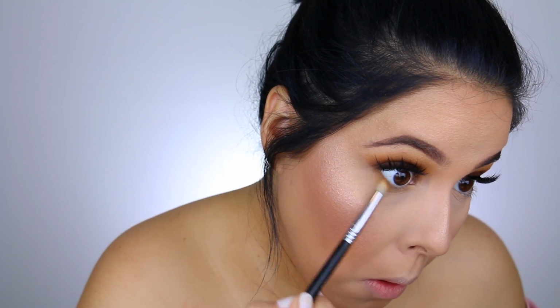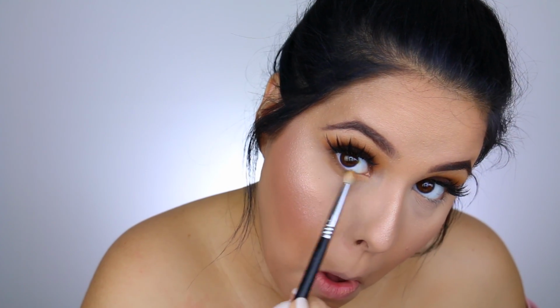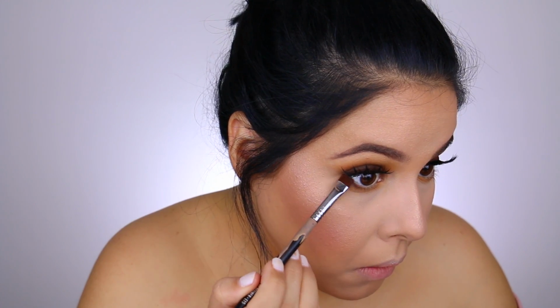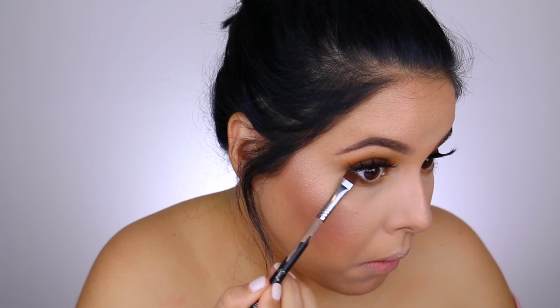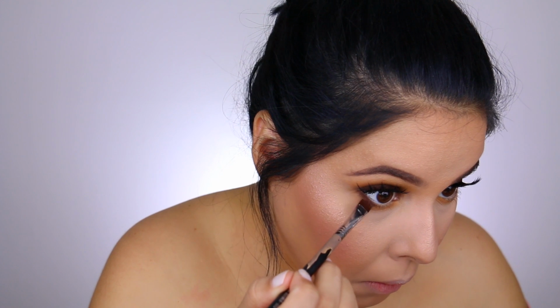And yeah, so moving on to the lower lash line, I took a mixture of Tiki Hut, Desert Sands and Chickadee. I mixed all three of them together and I apply that to my lower lash line with a pencil brush. And then I got a flat definer brush with a dark brown shadow. I used Makeup Geek Americano and I popped that really tight in my lower lash line.